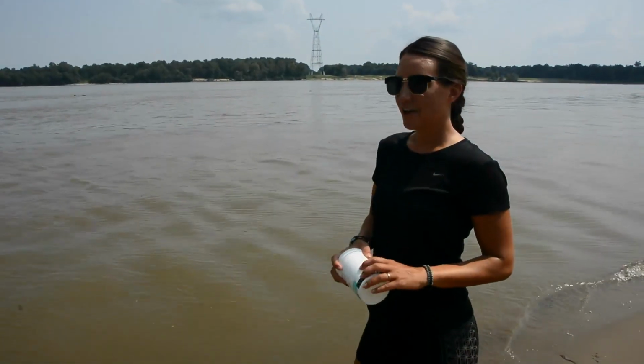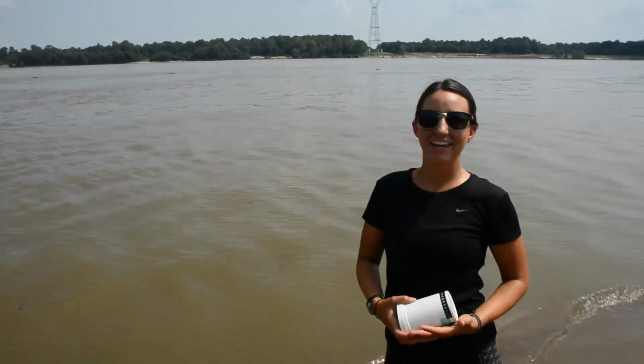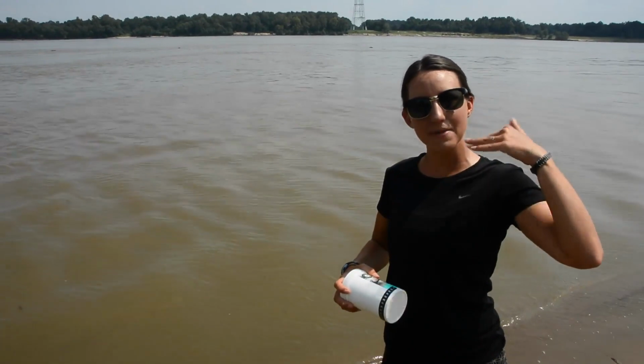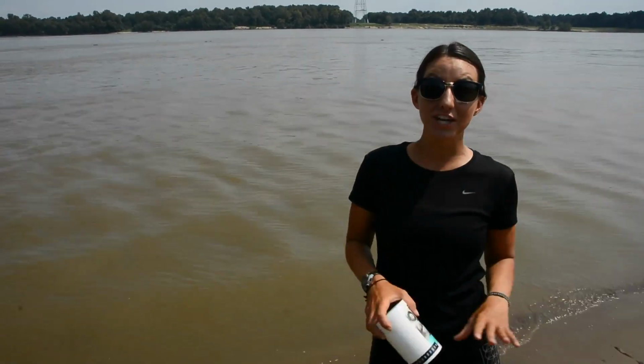All right, so we're back on the Mississippi. Haven't really seen it or been able to touch it in almost 5-6 days. So we're getting a water quality sample just at the Mississippi-Arkansas border, right where it straightens out from Lake Chicot.